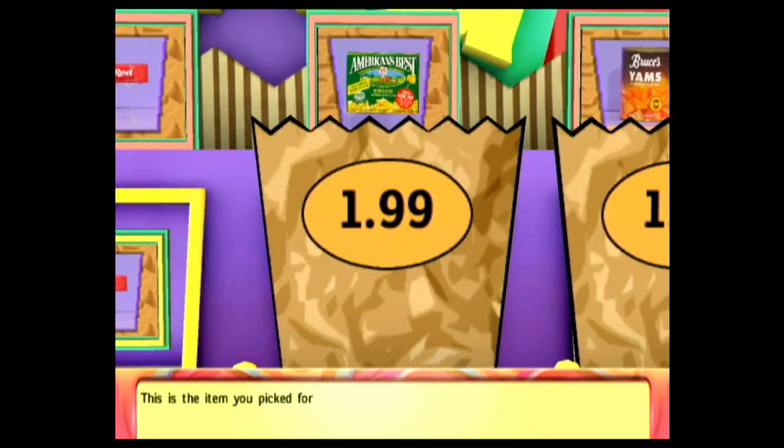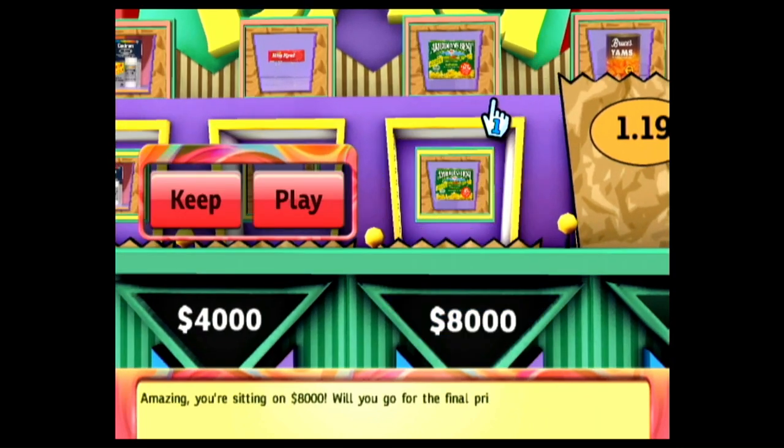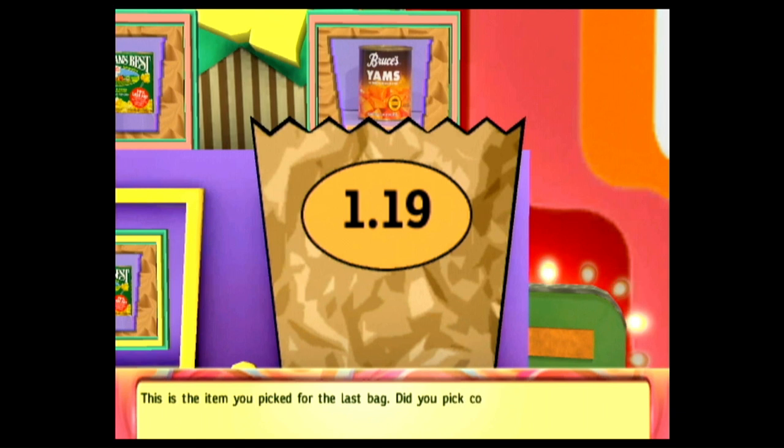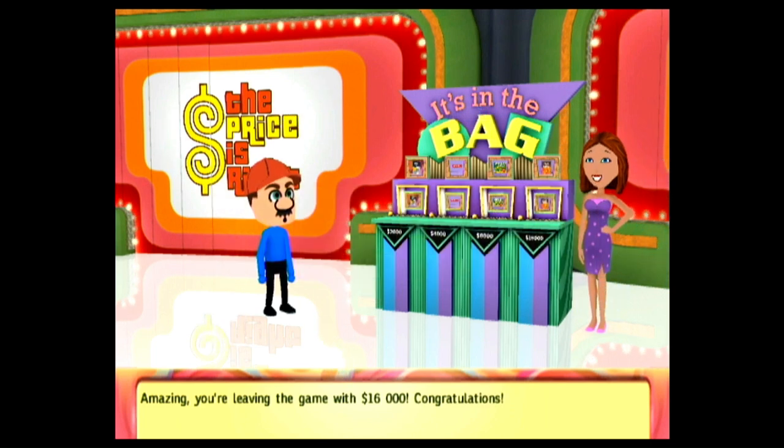And for the third bag, this is the item you picked. Is it correct? Amazing, you're sitting on $8,000. Will you go for the final prize? $16,000. And for the fourth and final bag, this is your item. Will you win $16,000? Yes! Amazing, you're leaving the game with $16,000. Congratulations.